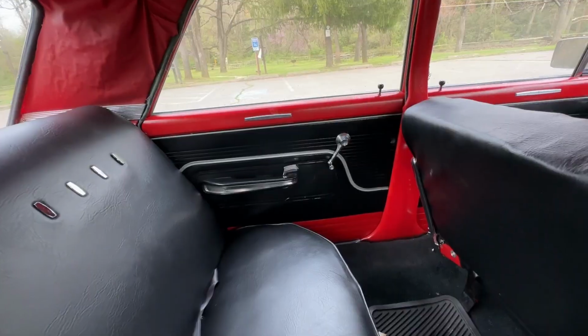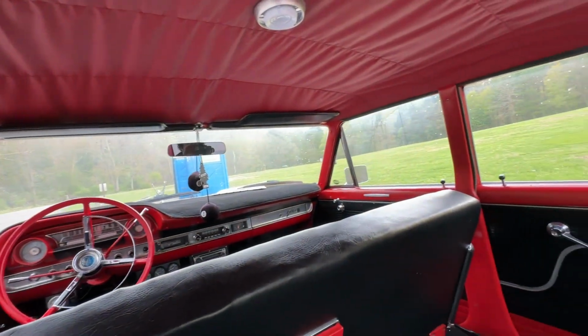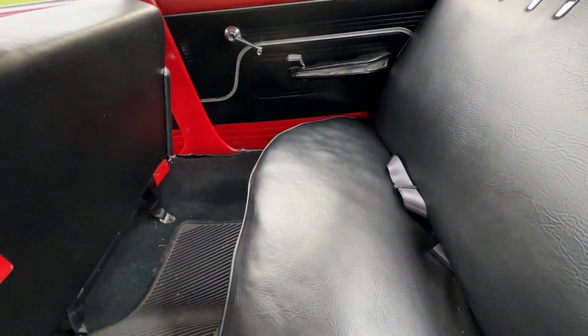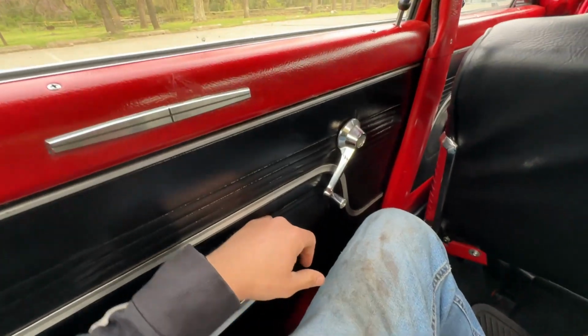I went ahead and just slid over to this side because there's not really too much of a difference. Only difference is you're on the other side of the car. Leather seats, seat belts, like I mentioned. Roll down rear windows. Nothing too special.